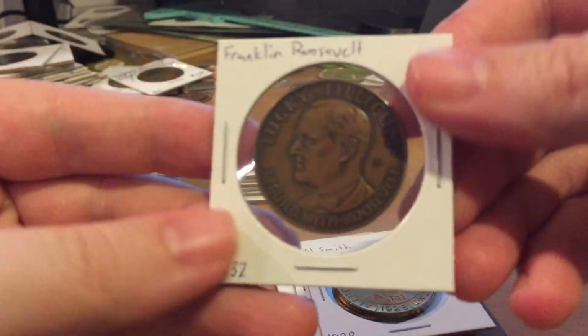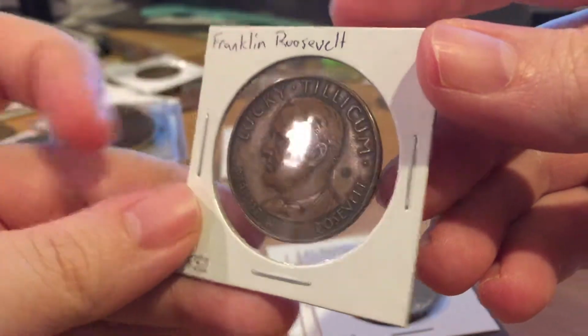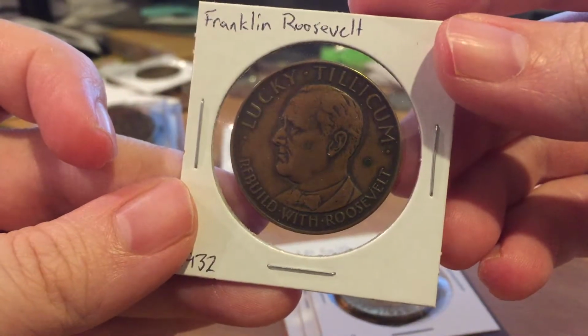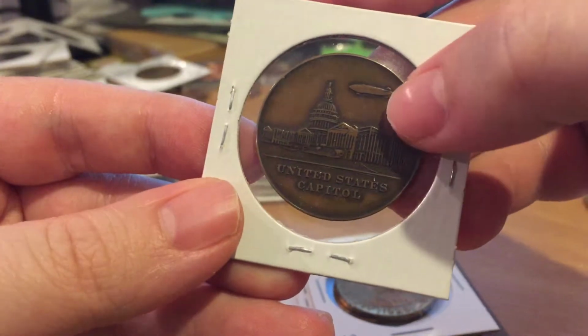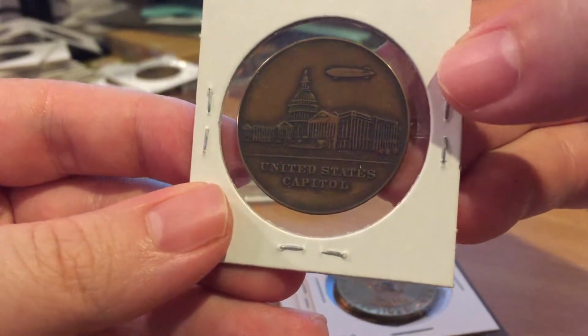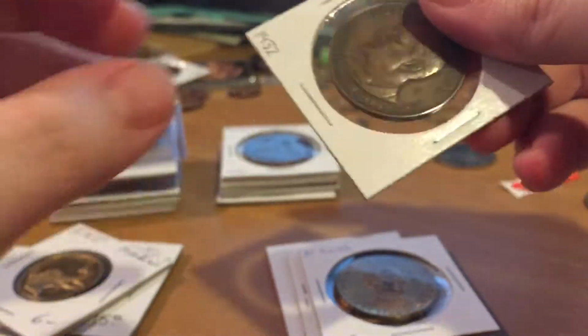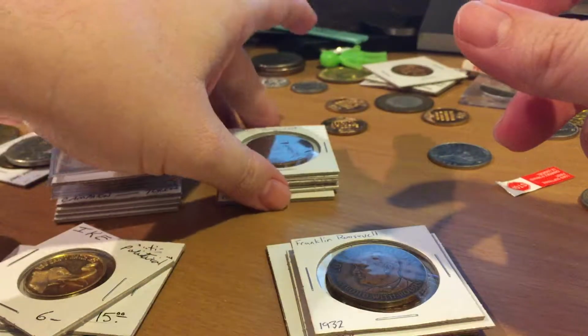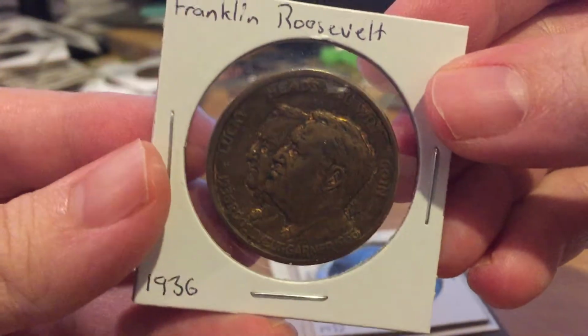So this one's from the first election of Franklin Roosevelt. What I really like about this one, Rebuild with Roosevelt, is that it has this picture of the Capitol, and up here you see this Zeppelin flying over the Capitol. I think that's just pretty cool. Kind of puts that token in a very specific time era.